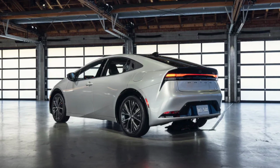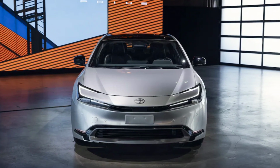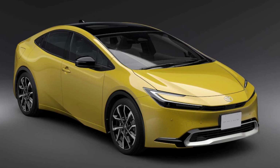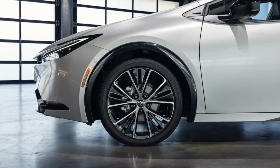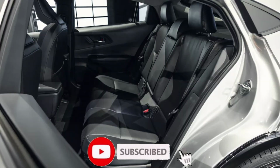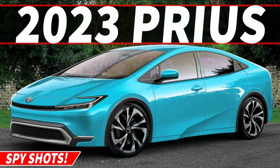The Limited can be optioned with a digital rearview mirror, $200, and heated rear seats, $350. There is also the Limited Premium package that adds Advanced Park, a hands-free parallel and reverse parking feature, and Toyota's Panoramic View Monitor, Toyota's 360-degree camera view system for an additional $1,085. It's coming in the first half of 2023.